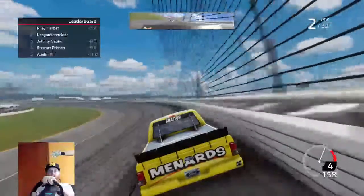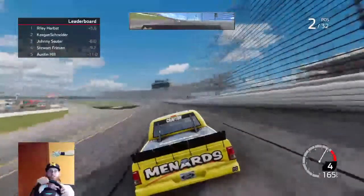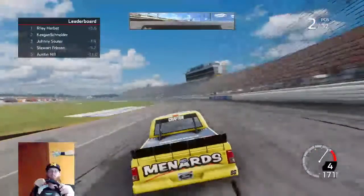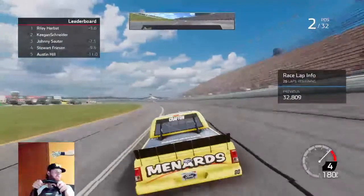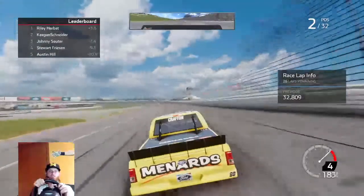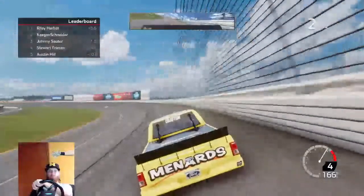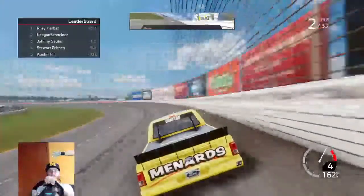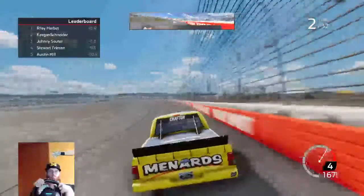Riley Herbst came into this race on the playoff cut line. If he can win and solidify himself a playoff spot, that would be huge. I mean, Herbst is caught right now behind another lap truck as well.